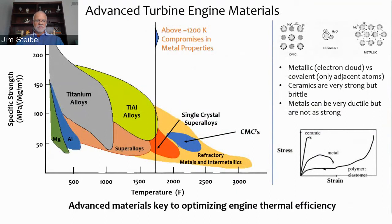When we look at the advancement of our turbine engine performance in these machines, the advancement of materials has played a key role over the past 50 plus years in advancing the capability of our engines. And it really all relates to the temperature capability and the specific strength in particular that enables this improvement in thermal efficiency. And in a simple way of thinking about it, as you reduce the amount of cooling flow that's required to be routed around the core of the turbine, that cooling flow is required in many cases to extend the life and durability of the materials in the hot section of the engine.